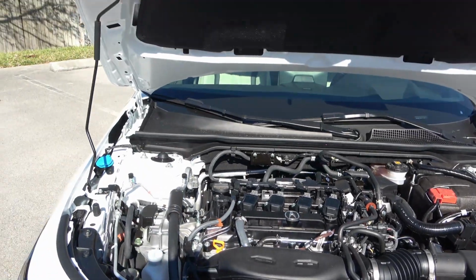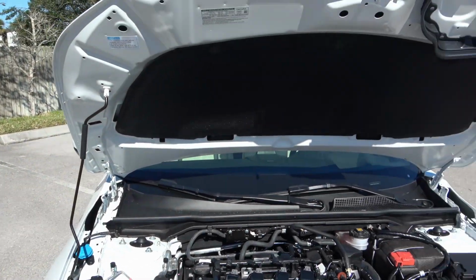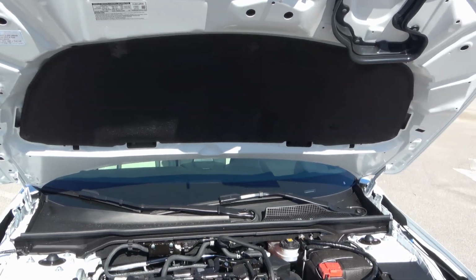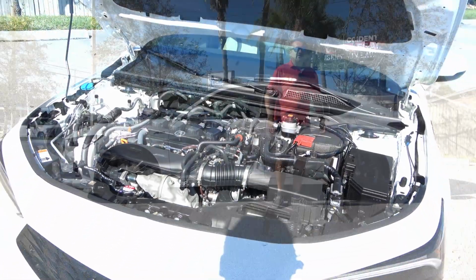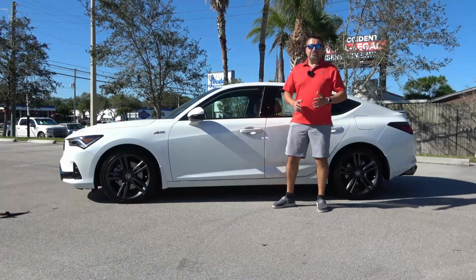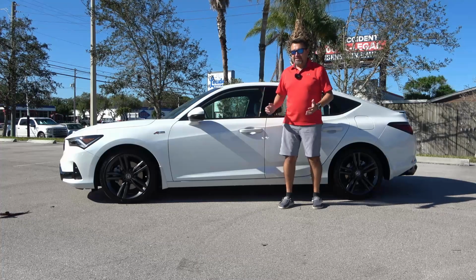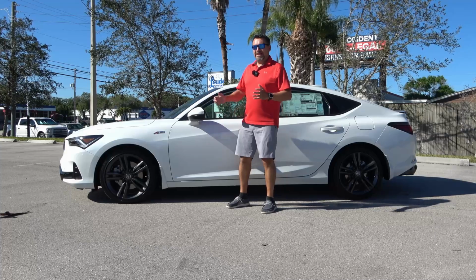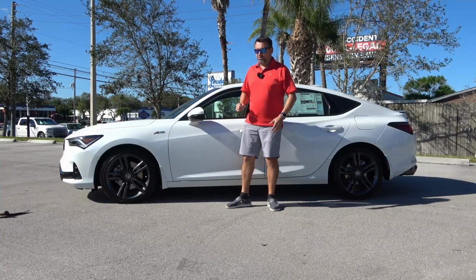So other than that, you do have this ugly prop stick on the side. We're not going to dwell too much on it, but that should be replaced by hood struts and some sound insulation. And if you're wondering about the 0 to 60 time, it is about 7 seconds. This new generation Integra is offered as a liftback, sportback, hatchback, however you want to call it, and that's why it looks kind of like the Civic hatchback. Now, the Si is only offered as a sedan, so that's one of the differences between the two vehicles.